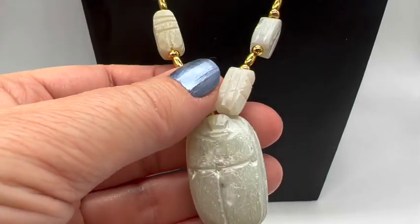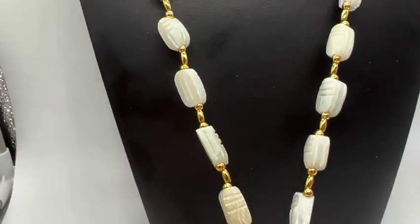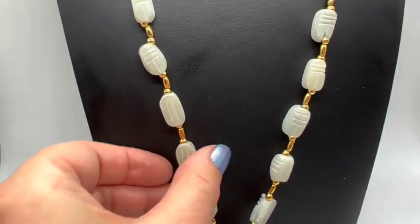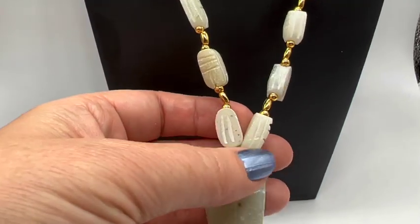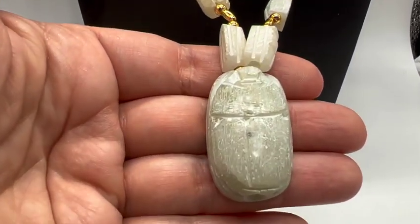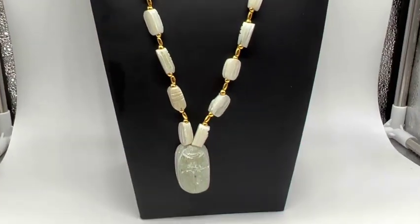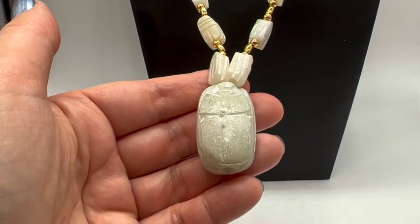I have one of these in blue also. I think this might be made out of something called soapstone. I'm not sure. It is some sort of a stone. And then of course you have all the scarabs going up the side here, or scarab shapes. And there's the big scarab on the bottom. I love that one too. This one's very dramatic, right? This looks great on a black top.